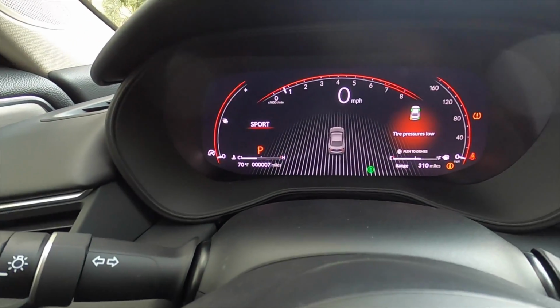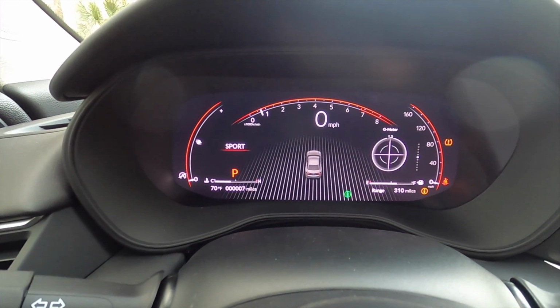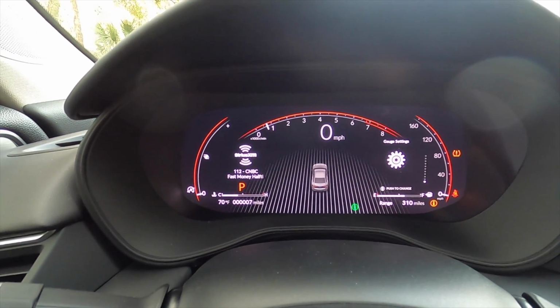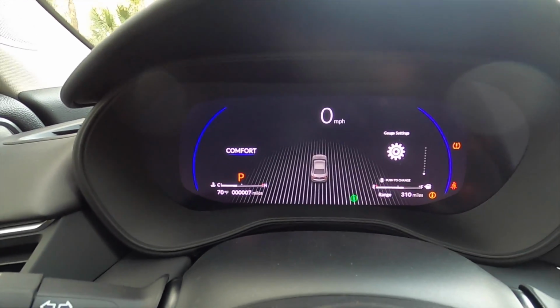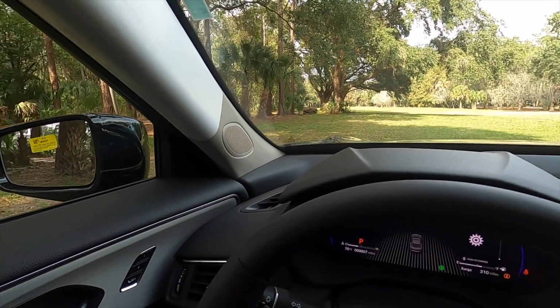12.3 gauge cluster that can go through an array of information for the driver, including turn-by-turn navigation, your sound system, and your phone. And when you change the driving modes, it will change out the design layout. Heads-up display is only in the Type S. 17 speakers go into the Type S.